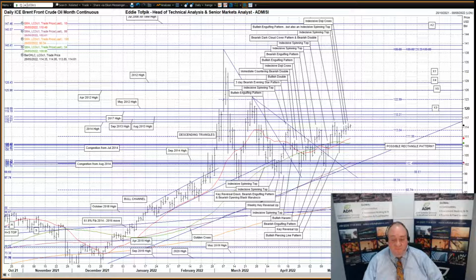Now, so far today, an interesting higher open, but that's all it has been, as it looks very much like a small, indecisive, spinning top doji cross possibly right now.